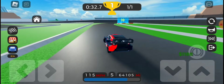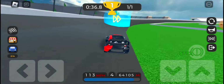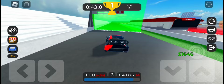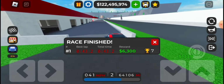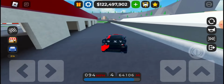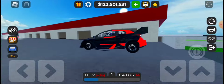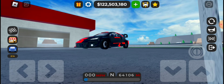Power. Here we go. Don't need to use the banking. Oh, dear. Yeah, as suspected, it is slower than the Fiesta because it's not tuned. 43.2. I would say, however, for a stock car, that's pretty impressive, especially for one with as much body roll as this.